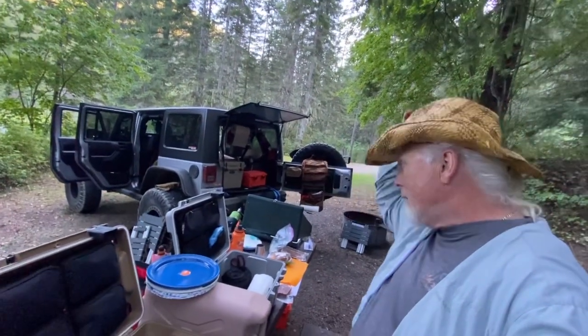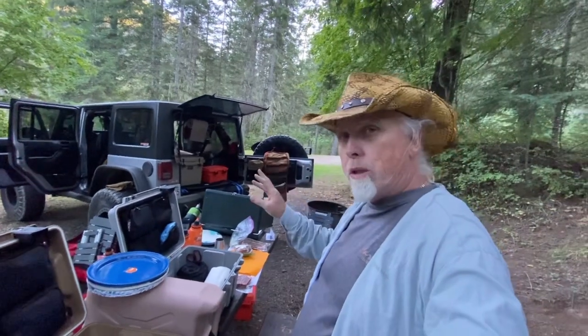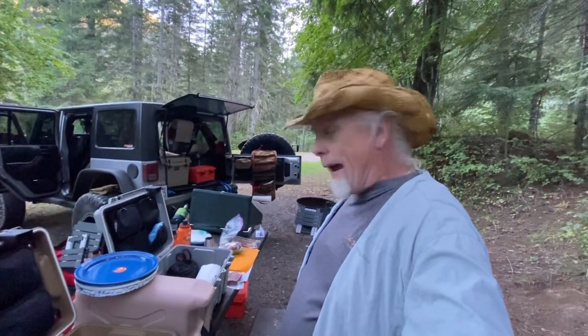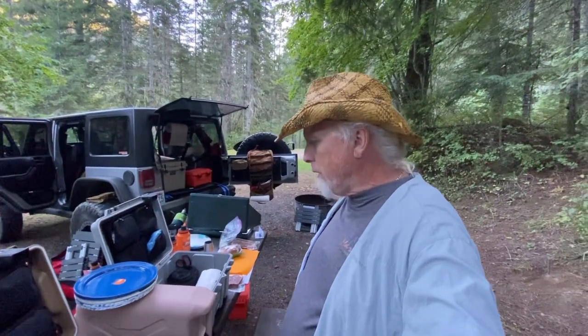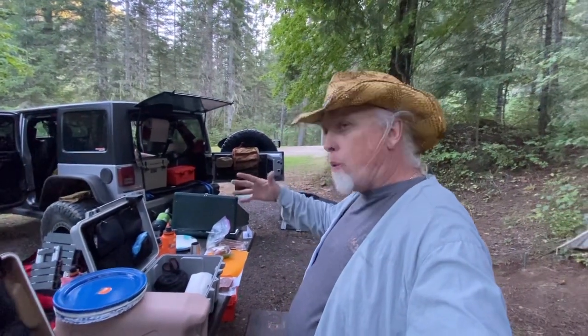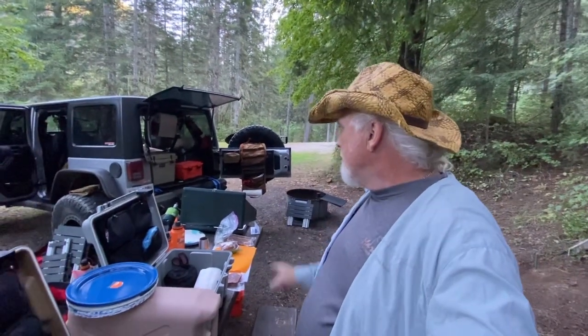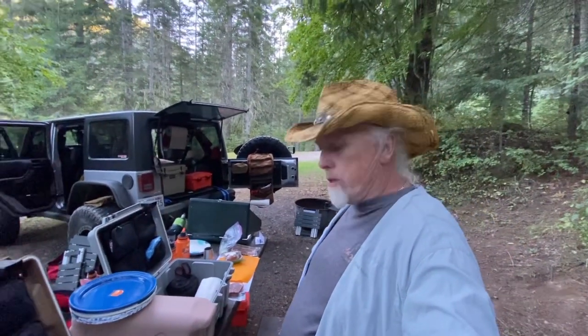I really don't have any plans of doing built-in drawers just because of the weight that it adds to the vehicle, even though it'd be incredibly convenient. But what's nice about the JK, it's wide enough that now my buckets can face outward and they're not side by side. It's a whole lot wider than my LJ, that's for sure.